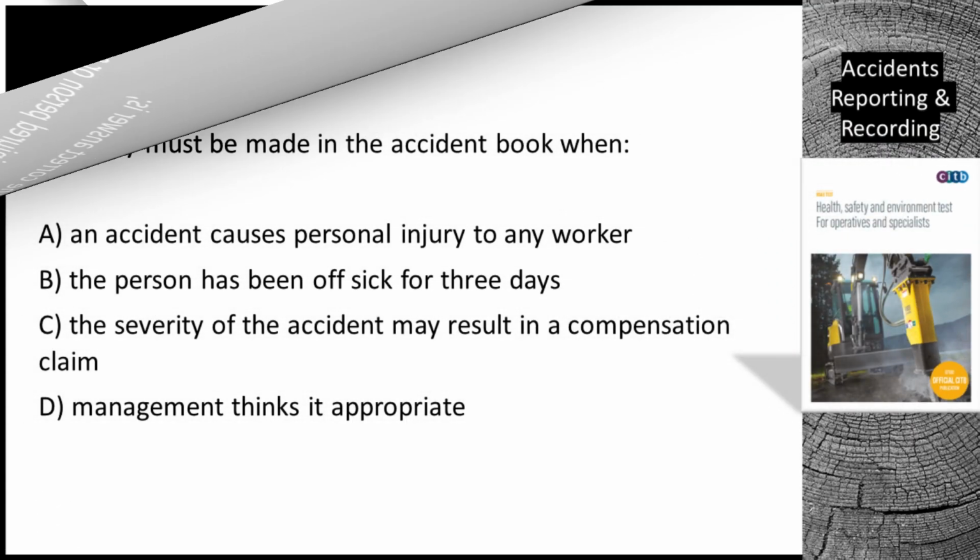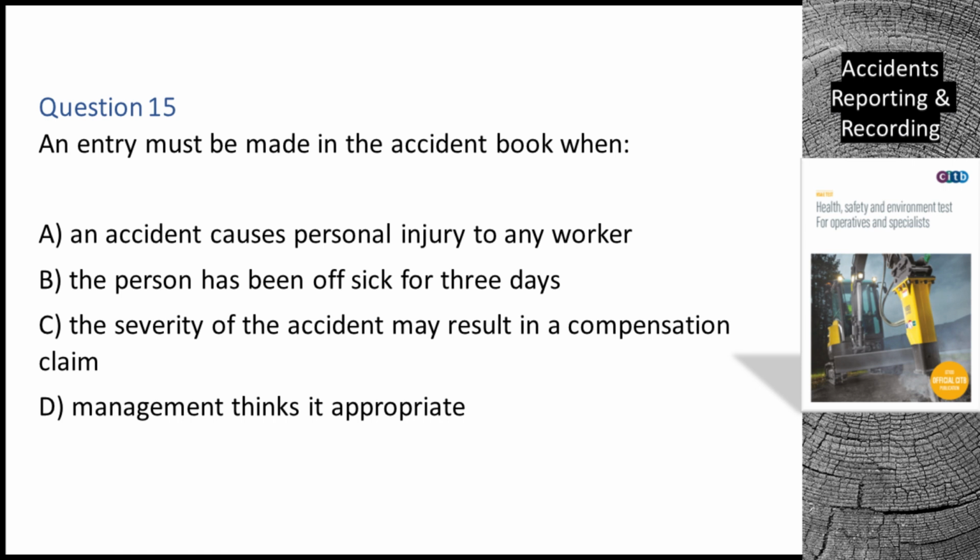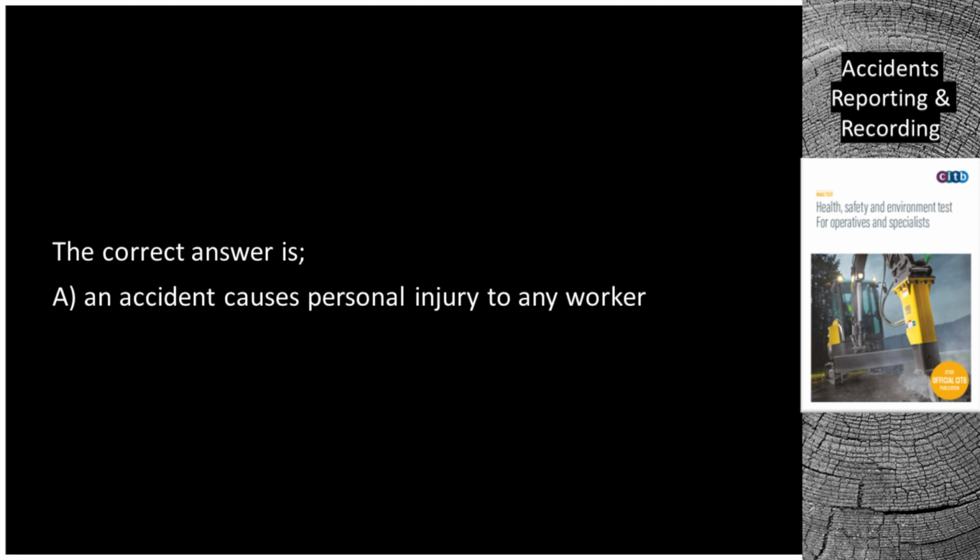Question 15. An entry must be made in the accident book when A. An accident causes personal injury to any worker. B. The person has been off sick for 3 days. C. The severity of the accident may result in a compensation claim. D. Management thinks it appropriate. The correct answer is A. An accident causes personal injury to any worker.